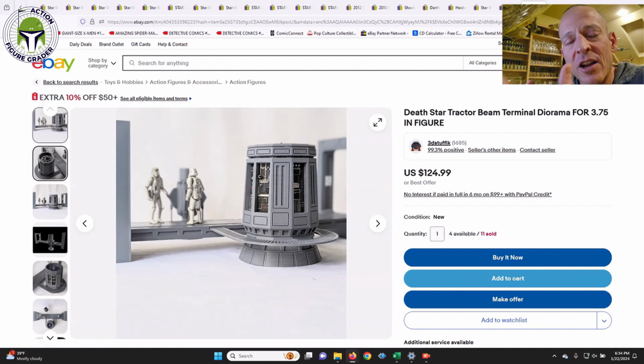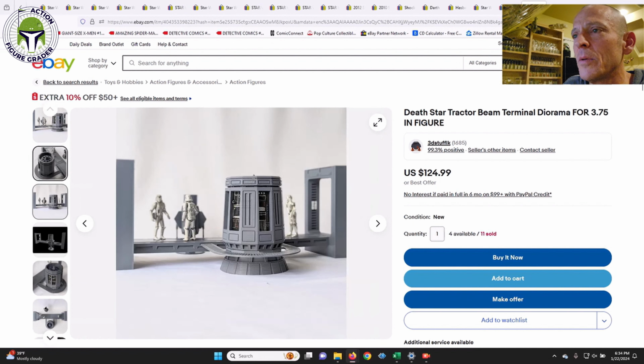A lot of you that collect the vintage collection, you're not just mint on card collectors. A lot of you do have shelves where you kind of do dioramas and things like that. So I just thought that these were worth pointing out because the detail on them is pretty incredible. And I'm shocked that the vintage collection Hasbro has not put out something like this, just because it's probably fairly simple to make and would be pretty profitable, and they could put it out for about the same price at $125. So he's got 4 still available. 11 of them have sold.